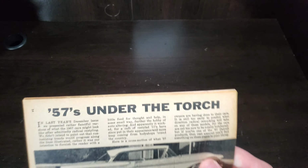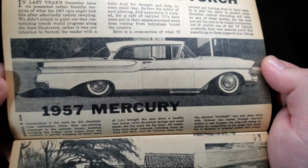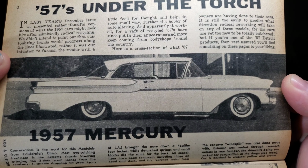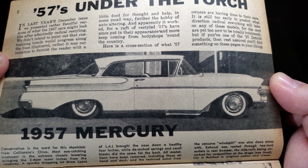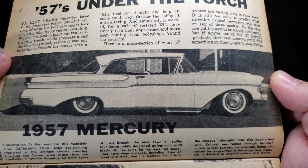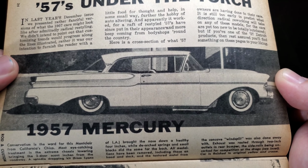'57s under the torch. Some examples of what other people are doing to their '57s. A '57 Mercury. Extreme chassis lowering, bringing the two-door scant inches from the roadway. Spindle drop kit brought the nose down a healthy 4 inches. D-arch springs and small blocks did the same for the back.